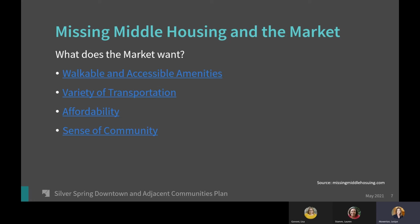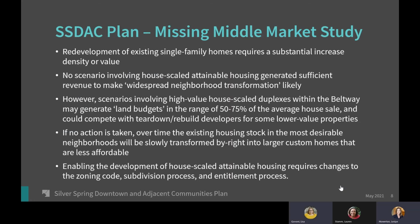Through all of our community visioning sessions, one of the key things that everybody has really talked about why they love Silver Spring is the diversity. As part of the Silver Spring Downtown and Adjacent Communities Plan, planning staff completed a market study that looks at the market for missing middle housing in the Silver Spring area.